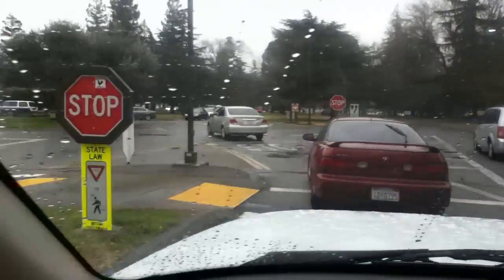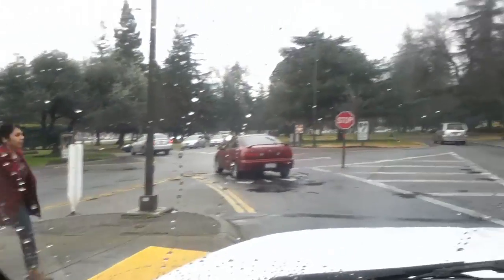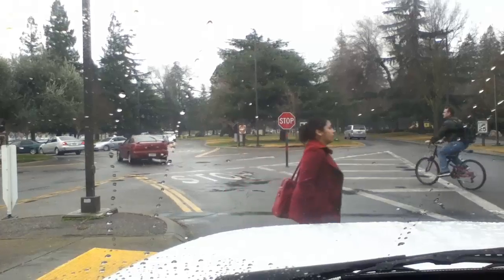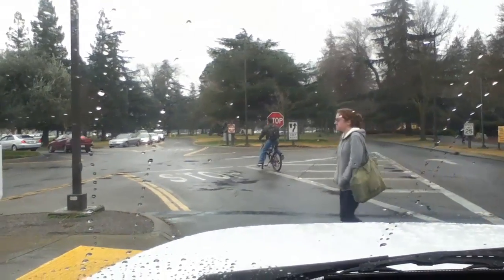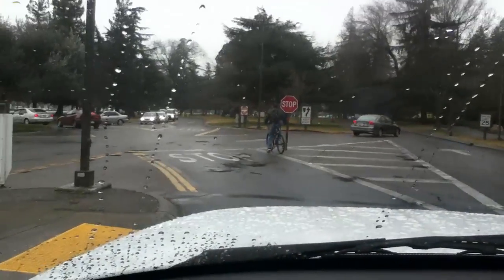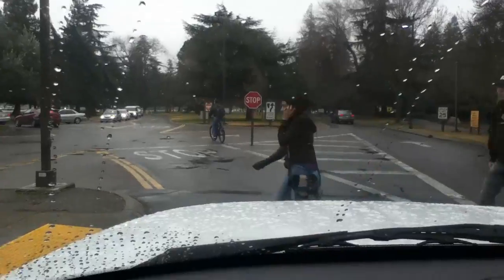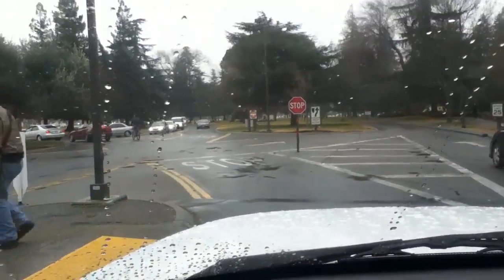Okay, next step. Now we gotta wait for all these people to cross the road. That's fantastic. And we're never gonna get to Barnes & Noble, are we? I have this odd feeling we're just gonna be sitting here forever. Come on, one more. Oh, no. I say that way too often. We got more people crossing the road. Wait patiently. Eventually, we may be able to go. It is doubtful at this time.